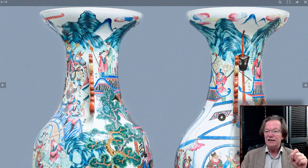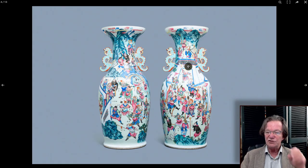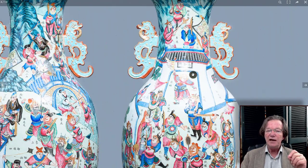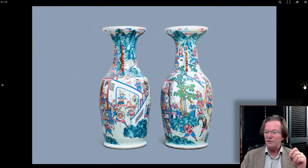My feeling is that these vases are probably late Jiaqing to Daoguang period. These are older ones. These are not the late 19th century, just because the enameling looks so good to me, and the way the handles are done. You see the same kind of handle on Qianlong and early Jiaqing vases. But these are really very, very nice.